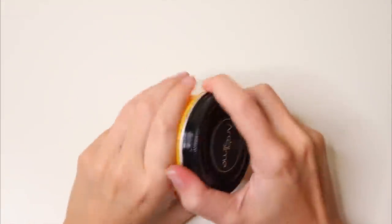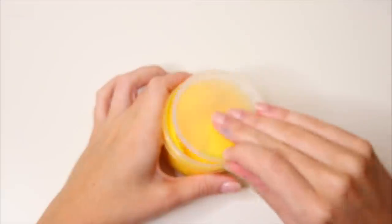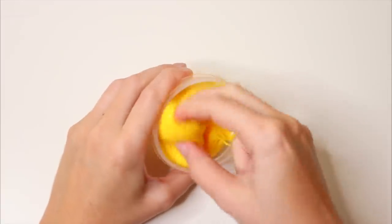This last one is called Melting Cheese, which, oh my gosh, you guys, this literally looks like nacho cheese. It came with the charm. I think the color is perfect. I could not have named it better. It was just great. I don't think this one was scented.